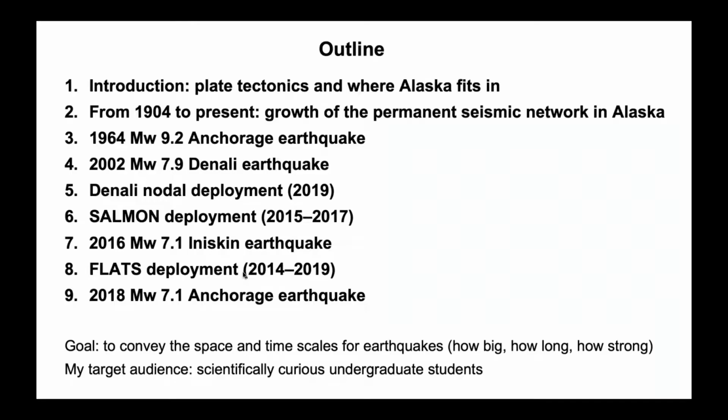The outline of my talk is shown here. We'll come back to these points. It's roughly in chronological order, trying to showcase some history of seismology in Alaska, some ongoing projects. My goal is to convey the space and time scales of earthquakes. We use these simulations to get some idea of how big, how long, how strong earthquakes are.